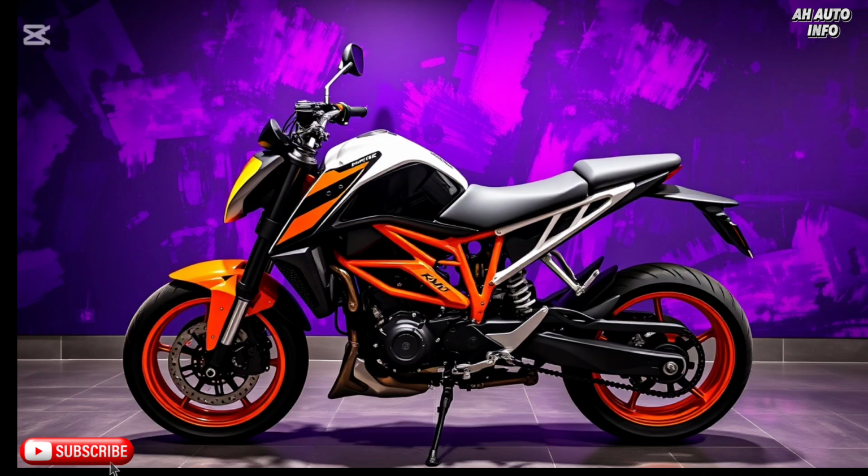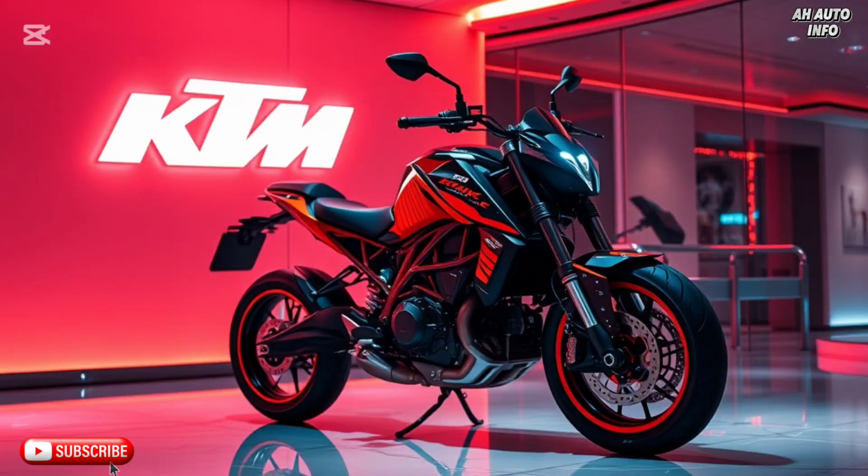In a world full of ordinary, the KTM 200 Duke stands out as extraordinary. It's for those who refuse to settle, who challenge the status quo, and who live life boldly. It's for the dreamers, the explorers, and the rebels. It's for those who believe in living life with no compromises.